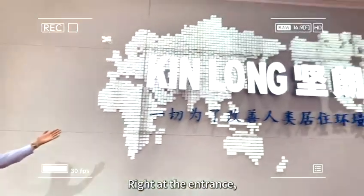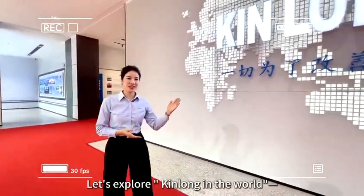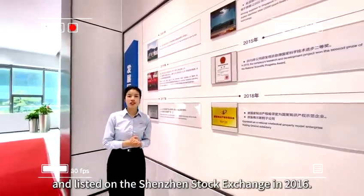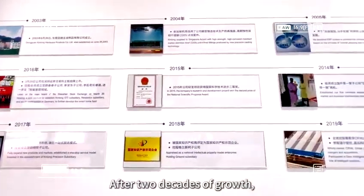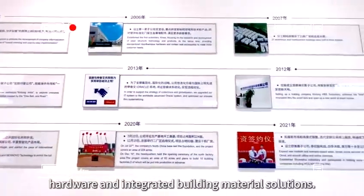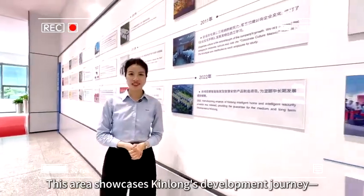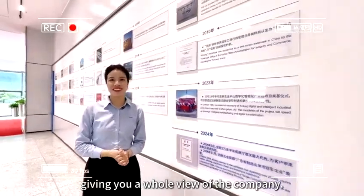Right at the entrance, you will see a world map with the KINLONG logo. Let's explore KINLONG in the world and the world in KINLONG. KINLONG was founded in 2003 and listed on the Shenzhen Stock Exchange in 2016. After 2 decades of growth, we have become one of China's leading publicly listed companies in architecture hardware and integrated building material solutions. This area showcases KINLONG's development journey, giving you a whole view of the company.